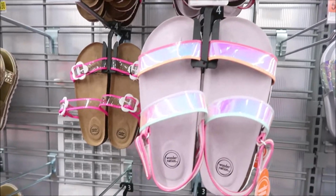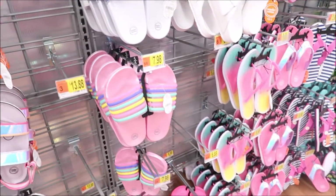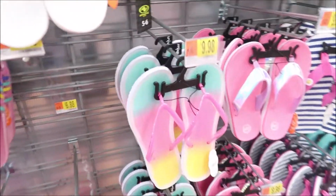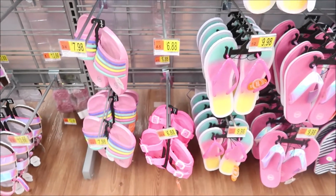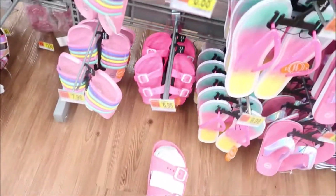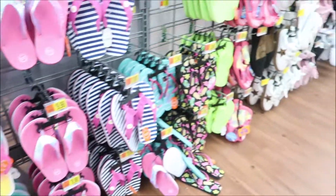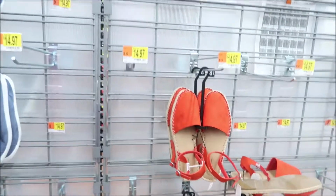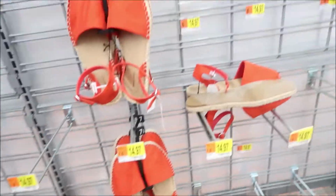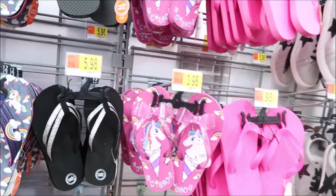are cute too. Look at the slipper. These are cute. I got this in right here. This is where I got my feet. Yeah, but this one is cute. We got size 10. They got 8, 7, 6, 6 and a half. It's like cute, cute, cute. It's for the kids.